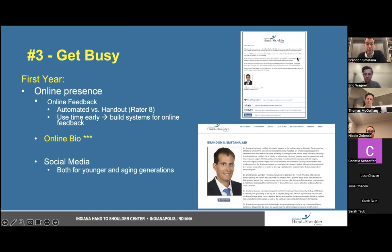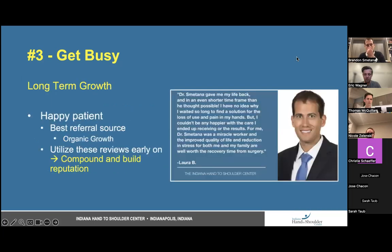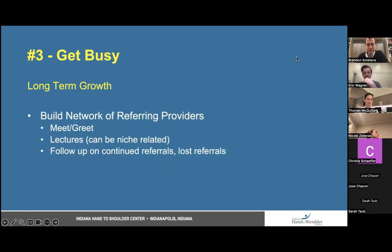And social media, both for younger and aging generations, is also an avenue to explore when building your online presence. From a long-term growth standpoint, the happy patients are your best referral source. So that will grow organically, and that will grow over time. And unfortunately, that doesn't help you early when you're chomping at the bit to get busy. But harnessing any happy patient for reviews really helps build the online presence and your reputation, so trying to capture these when you do have happy patients can be very helpful.